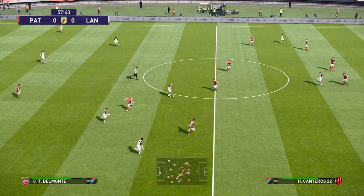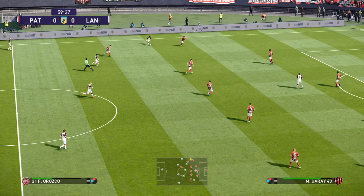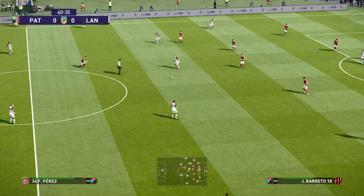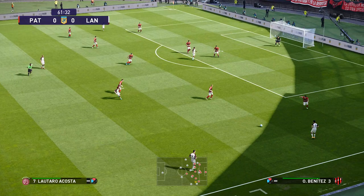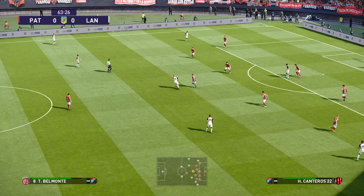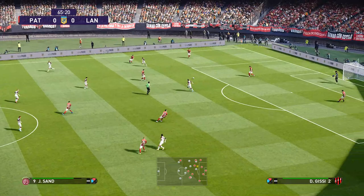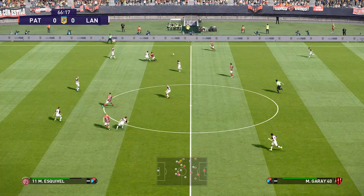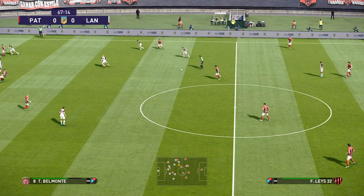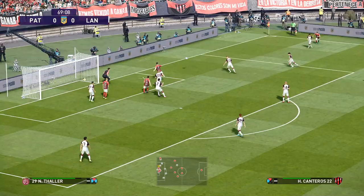Still nothing to reflect upon in terms of goals here. It is 1-0. Minutes played. Not long left, and still we await the breakthrough. Pinged forward. Forward it goes. Goes for the cross, goes for goal! Fair effort, he reacted well.